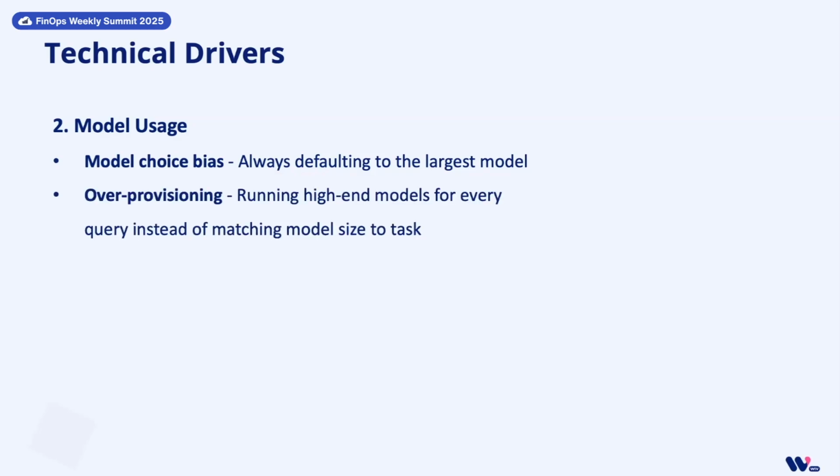Also, over provisioning. Sometimes the largest model for us is the default model for any task that we have on our system. So even if it's the smallest task, like a short summary of text or generating some query, we default to the largest model instead of matching the right model for this task.